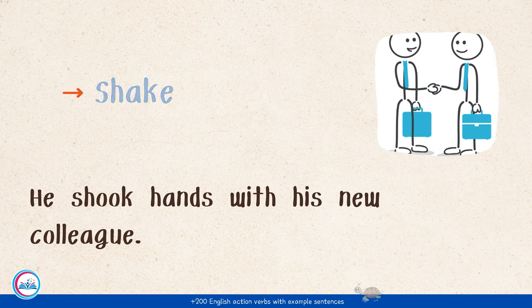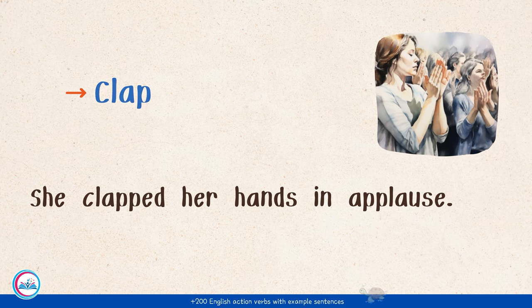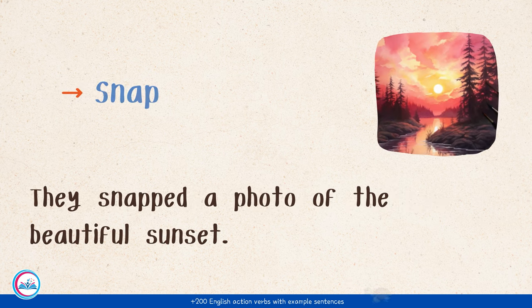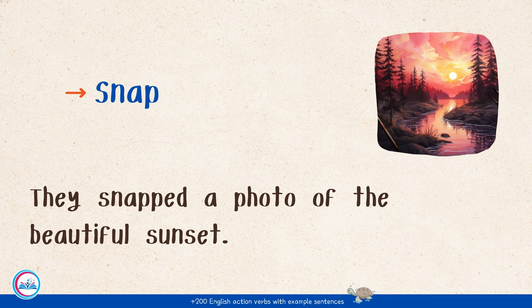Shake. He shook hands with his new colleague. Clap. She clapped her hands in applause. Snap. They snapped a photo of the beautiful sunset.